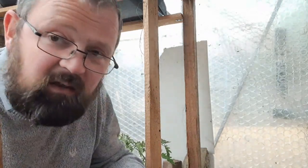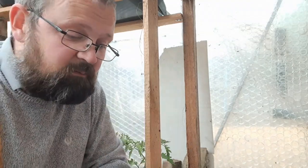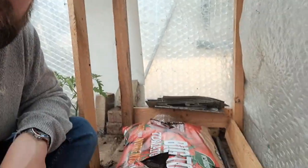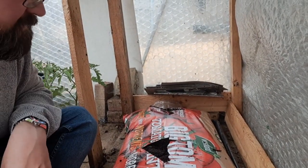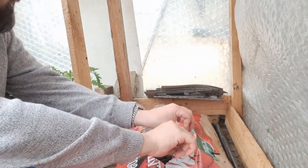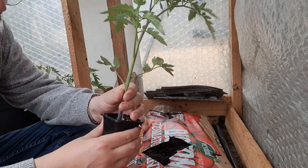Right, so the only tool I'm going to need is a trusty little trowel. So I'm going to try and arrange the camera so you can see now. Apologies for it going a little bit shaky. Right, so you can only see those two. We'll just have to trust me on the first one then. So we'll start off with the one at the far side.